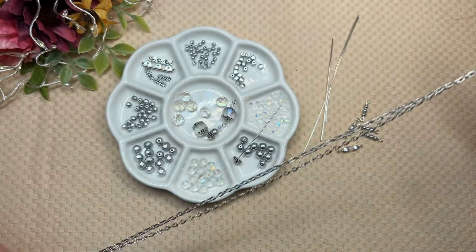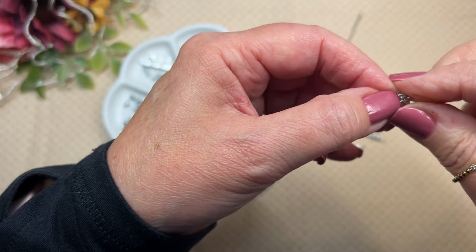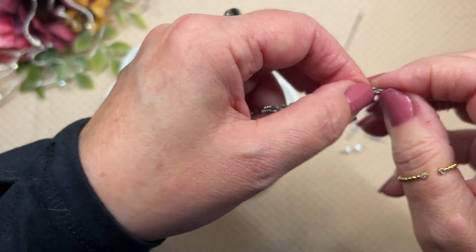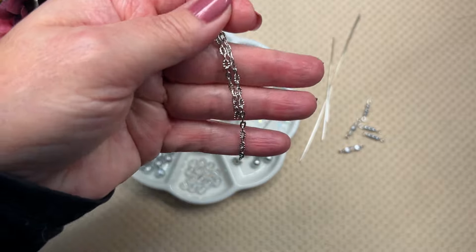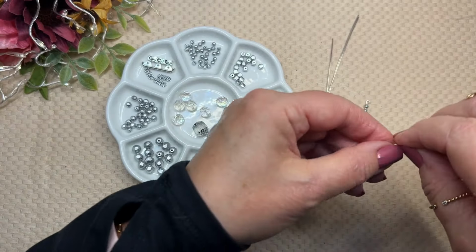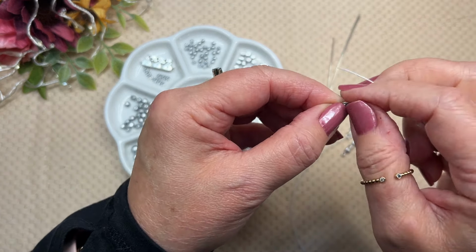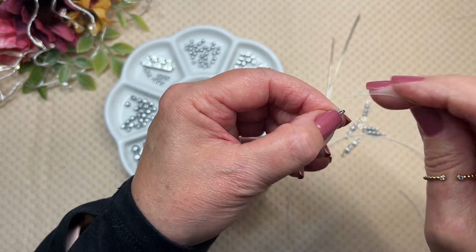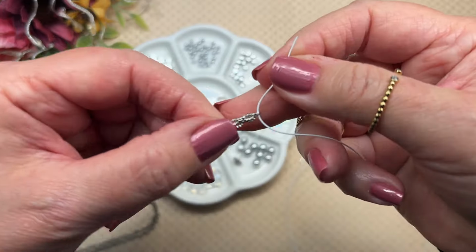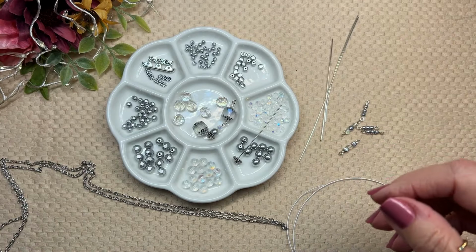So what I'm doing here is I'm not finding the middle. I do want to find a link that I can attach my bead stringing wire to, and I want this end to be offset a little bit, just like that. So right here, I'm going to put my Soft Flex beading wire. This is the white quartz. Put it through so I don't lose my link, and I'll show you what I'm working with. So I'm just putting my Soft Flex right through that link. And so this is what it looks like.